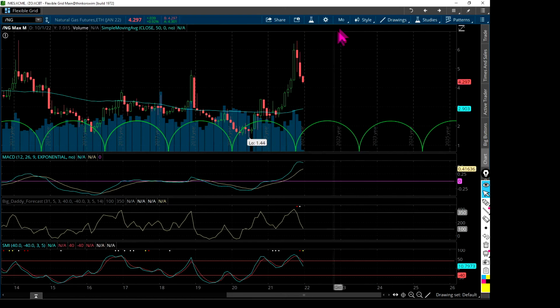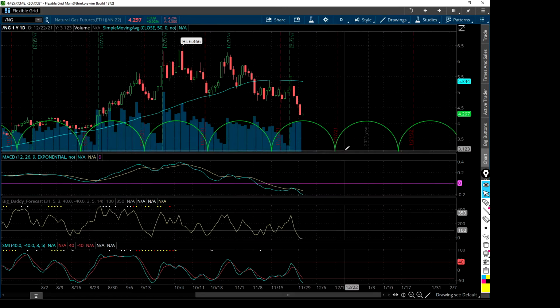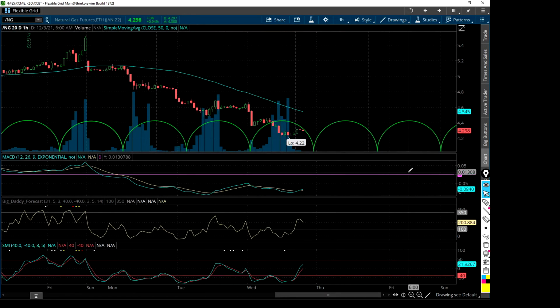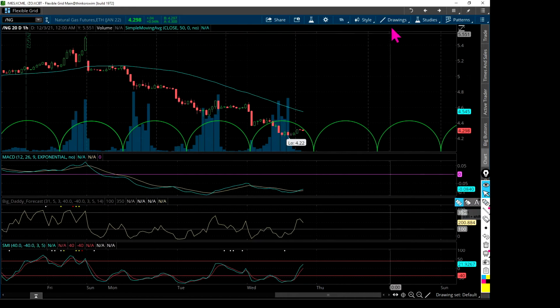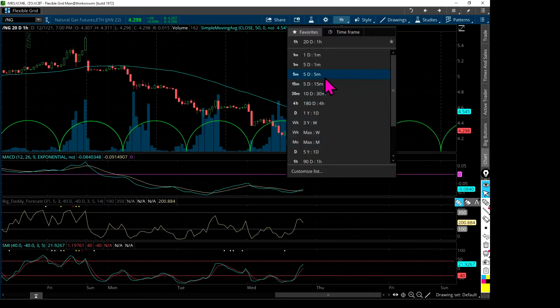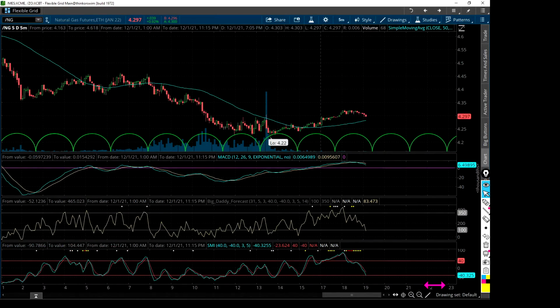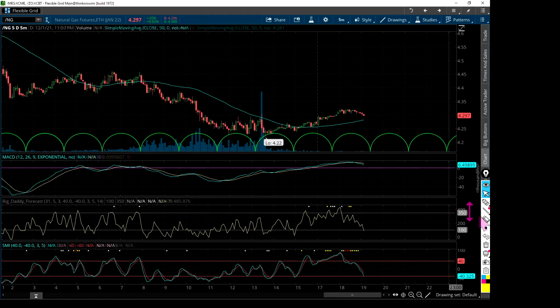All right, let's go look at the daily. Okay, forget that. There's nothing to look at there. It's just stupidness. Let's look at the hourly. Okay, there's a little something there. But before I talk about the hourly, I'm looking at the 5 minute. Yeah, that's good. We like that. This is a beautiful thing. Oh my gosh, what a beautiful thing. Look at this craziness.